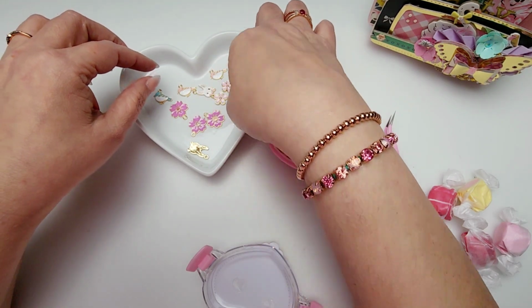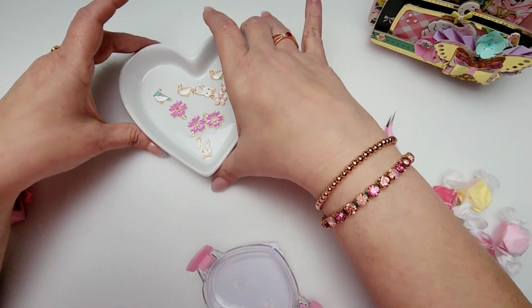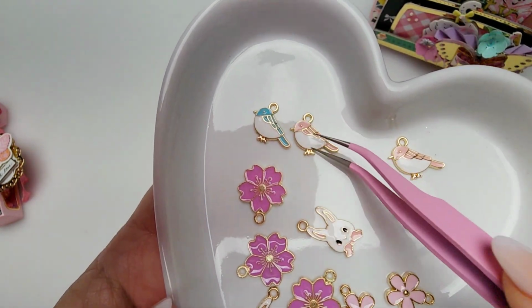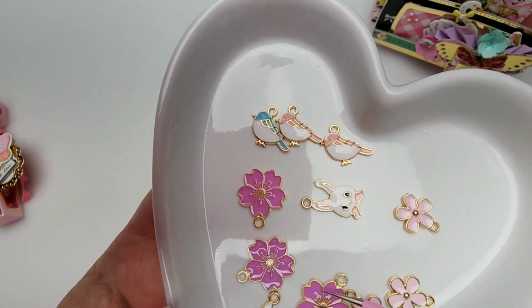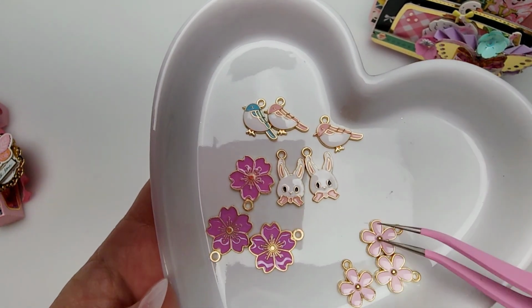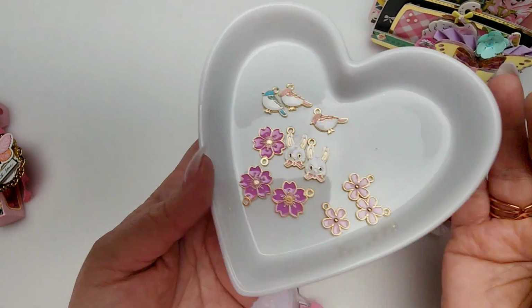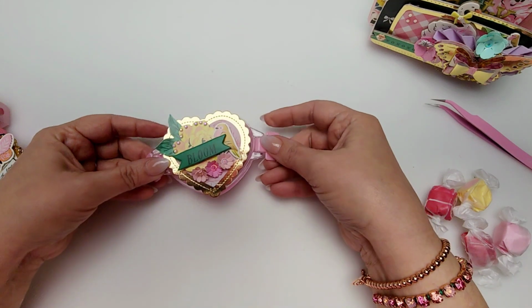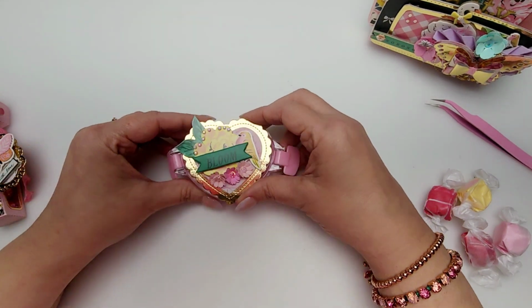Look at this goodness. Oh my gosh, that little bunny is adorable. Okay, I got some more of those little birdies, these little birdies with the enamel. Precious, precious, precious. Look at the little bunnies, the flowers. So pretty, Angie. Thank you so much for sharing those with me. I love your stash. Love, love, love peeking into everybody's stash.